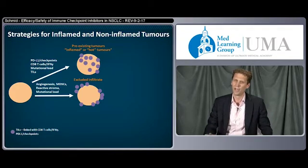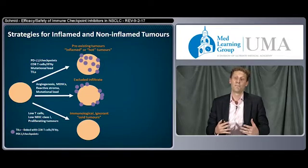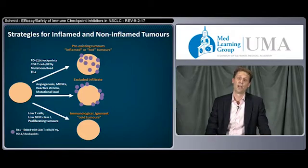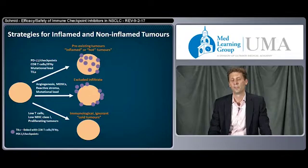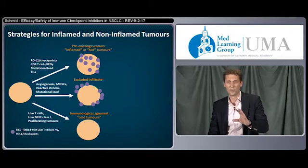And this is a group called excluded infiltrate. There's a third group of tumors that are relatively cold. They have a low amount of T cells and often low MHC class 1 and are often different in terms of their proliferation rate. As you can imagine, the immune therapy strategies for these tumors should probably be different.